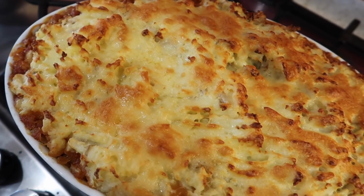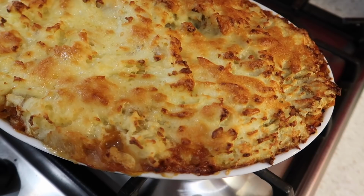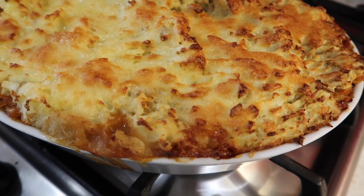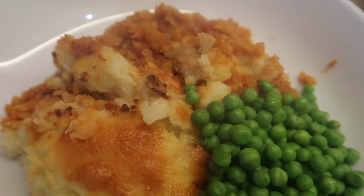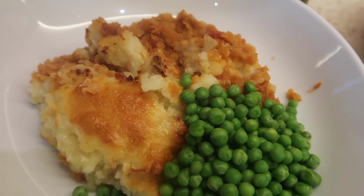It's a really, really simple recipe. It's a great one to bulk make, and then you can make 2 up and freeze 1 as well. So yeah, I guess if you're making it, you may as well make double so that you can not have to think about a meal later on in the week.